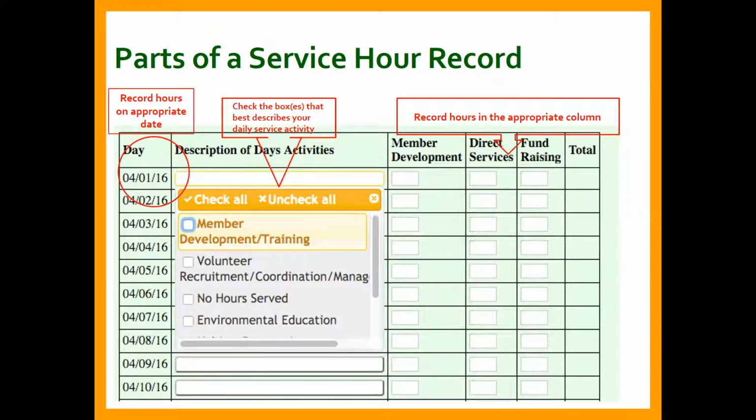And then to the right of that column, you'll see the member development and direct services columns. Those are where you will record all of the hours that you serve. You will not be using the fundraising column for anything. Everything that you do should go under either member development or direct services. And we are going to talk a little bit about what constitutes each of those descriptors.